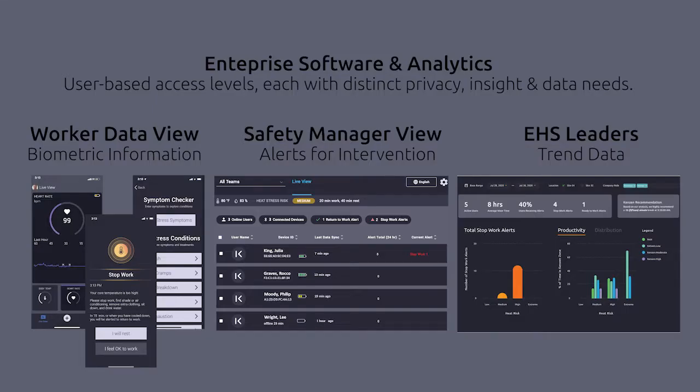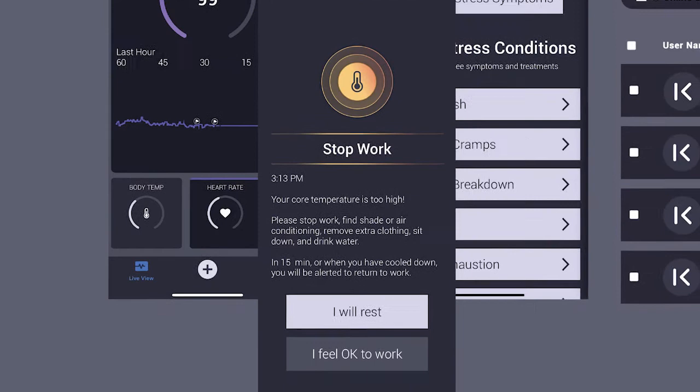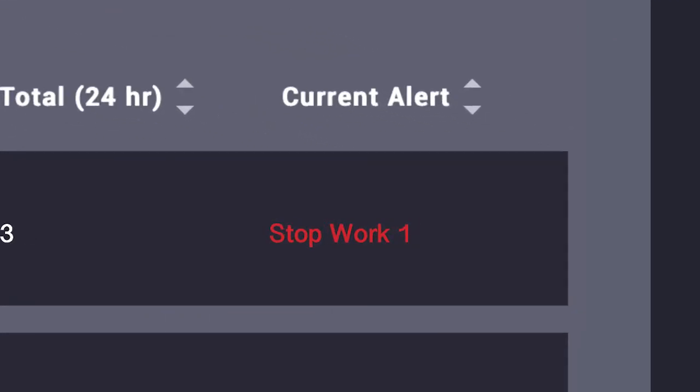As we've spoken about before, there are 3 different users of the platform: the worker, the safety manager, and then EHS leaders. The worker is the only one that is able to see their information in real time and retrospectively. They're the only ones that are able to see the biometric details. The safety manager sees the entire team they're monitoring, but the only information they'll really look at is if a worker is calibrating in a dangerous direction and has dismissed an alert. So it's really an intervention tool at the safety manager level.